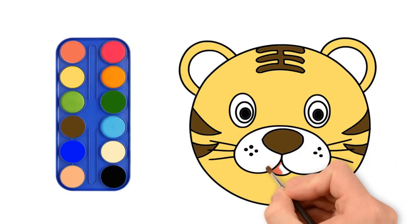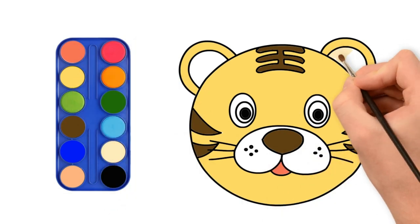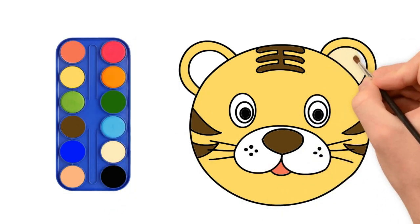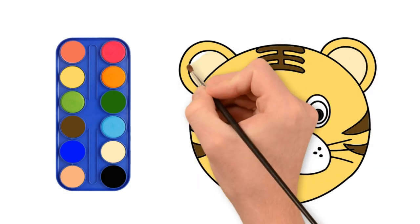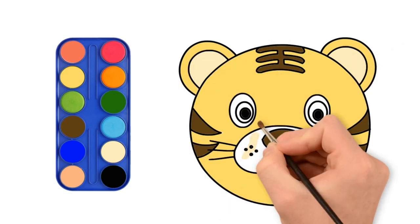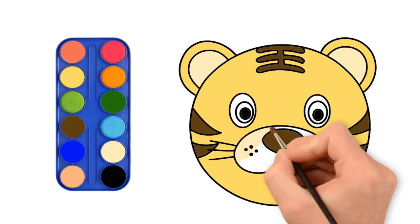Off to Texas 2x2. Skip to my loo, my darling. Loo, loo, skip to my loo.